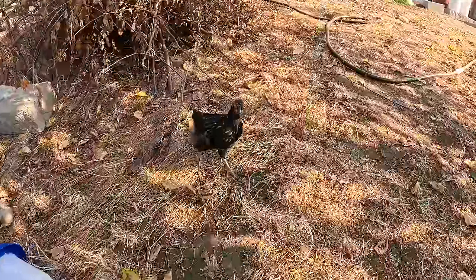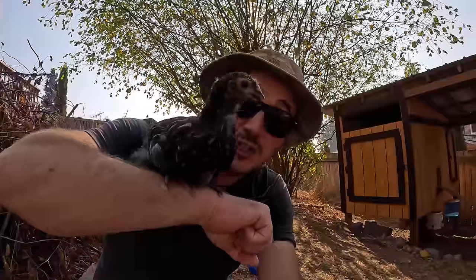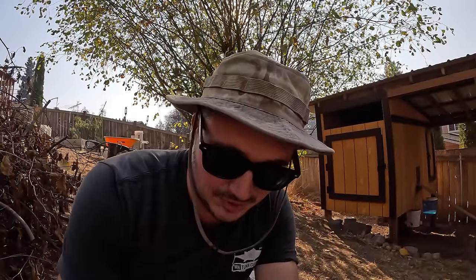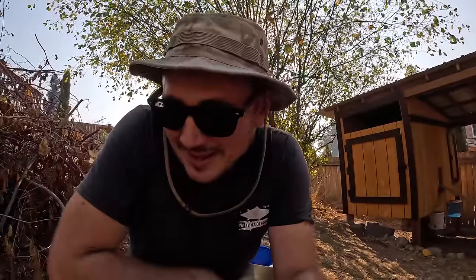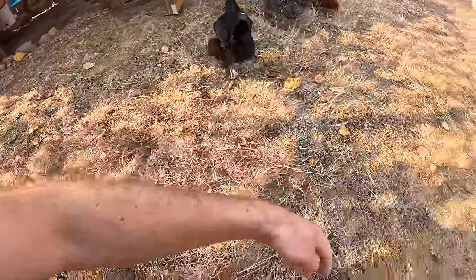Let me introduce you guys to the newest member of the flock. Hello, little girl. She's actually a rescue chicken. She was ostracized by her family, was not accepted by the mother hen. So very soon, this little girl is gonna move in to the coop with all of these guys right here.